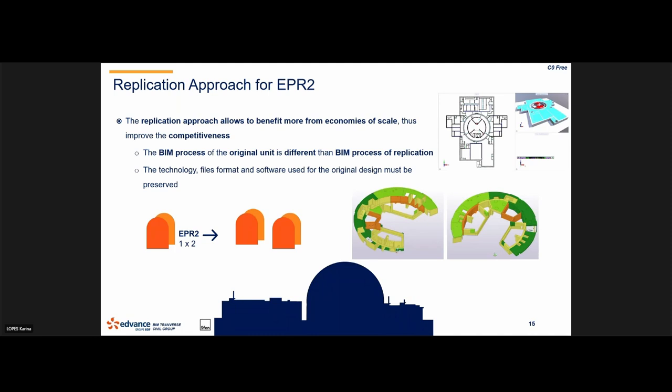And with all this feedback, we are able to propose a standardized first kind of EPR2 that will allow a much easier, less changed replication approach. So for that, the technology, the file format, and the software for the original design must be preserved. And that's what we'll do with EPR2. However, the BIM process of the original unit will be different from the BIM process of the replication, but the BIM process of the replication will be the same within all the replications.